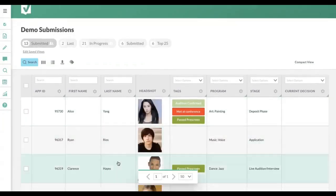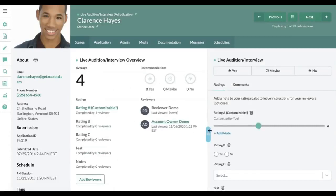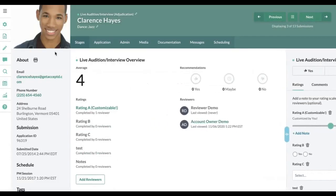Taking a look at one of the applications here, you can see what it will look like for each student. Here we're looking at Clarence's application and his page. So we'll quickly go through these tabs up top. As we can see here, we can set up a multi-stage process. Students will be able to go through and submit their application and their audition for the district level. And then as they advance to the next stage, if they do so, we can create new adjudication and review rubrics, and new reviewers will be able to go in and view their application and submission at that time.